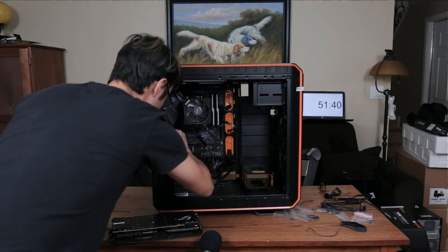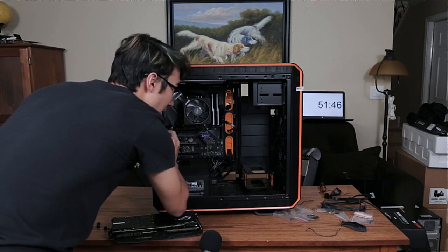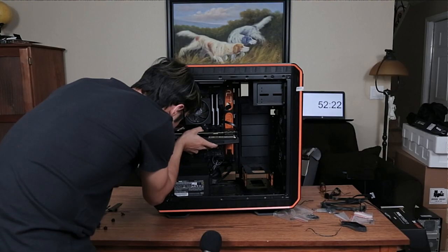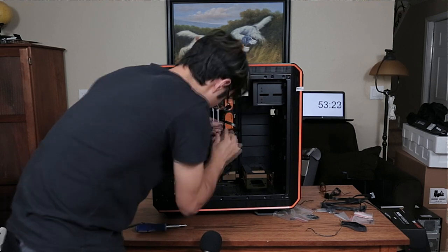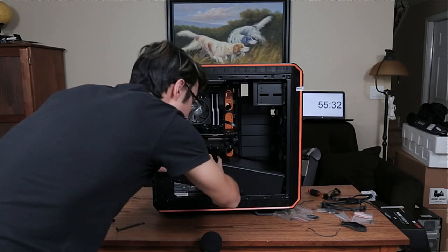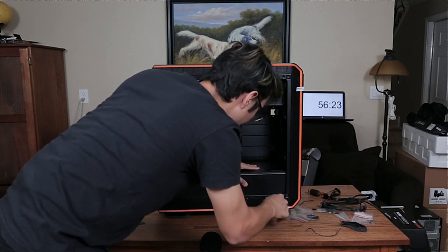Okay, there's 8 minutes left. I think I could get the computer to power on. Would the build be done? No, but I could get the computer to power on. Oh, come on, get out. Okay, fuck that piece. Get in, this cable's so short. There we go. Get in there.